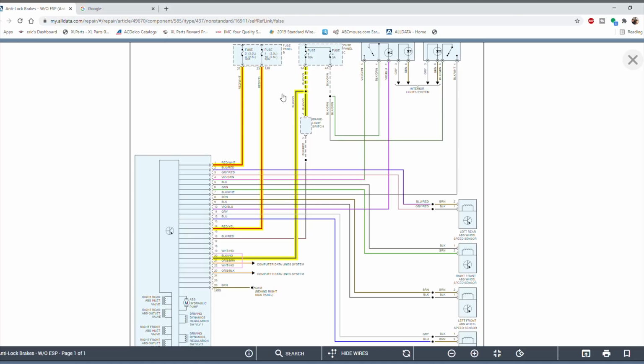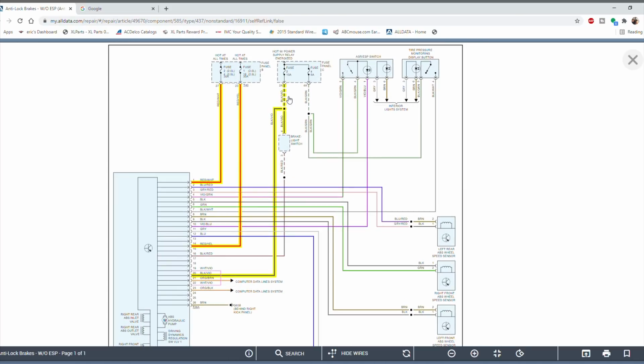Now, the interesting thing here is if you take a look at this power source that comes from fuse number 2, you'll notice that it splices off here, and it also goes to the brake light switch. And if we highlight this, you'll see that it goes back to the ABS control module at pin number 16. This here is not an ignition power source. This essentially is just how the brake control module knows that you're pressing on the brake light switch. So we're not going to worry about that.